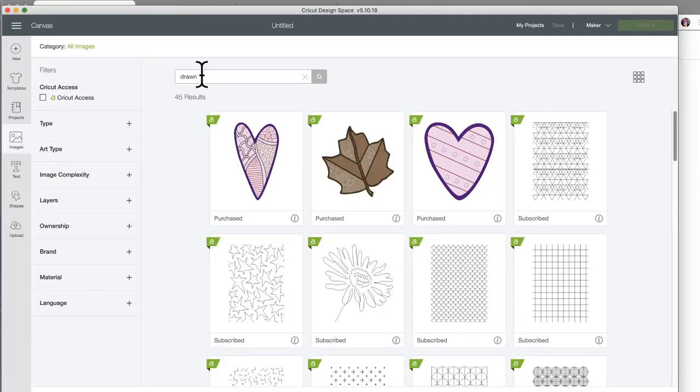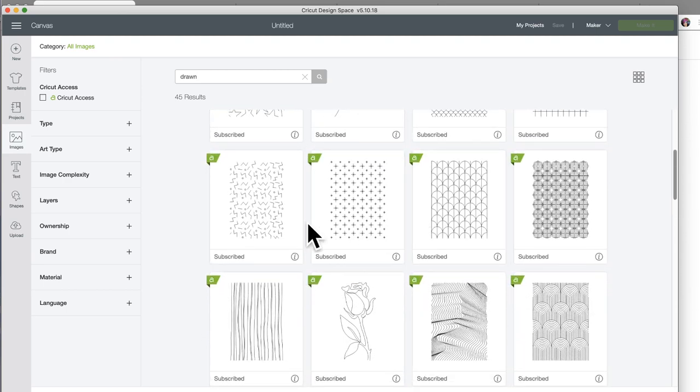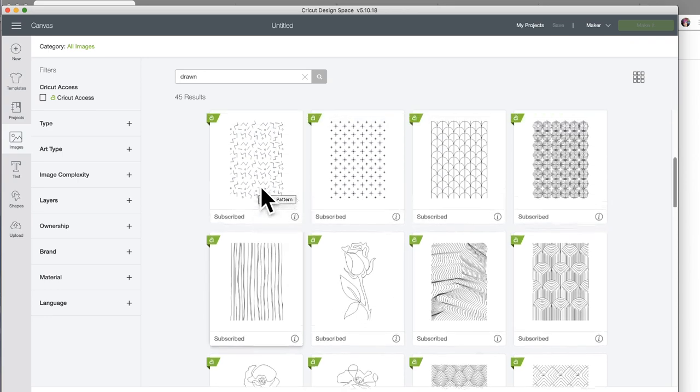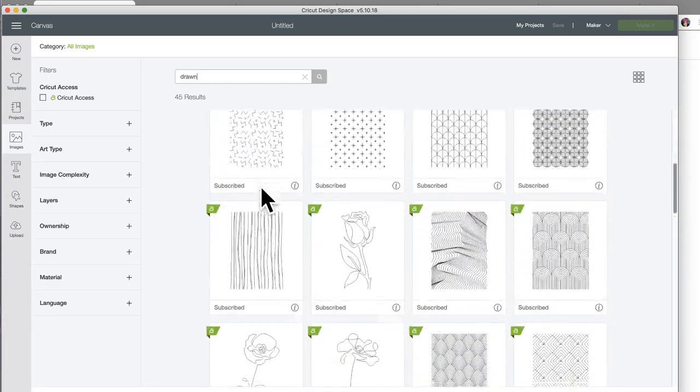So I just typed in images undrawn, and this leaf is amazing. I made this leaf out of veneer in one of my videos. It was so much fun, and it has drawing on it. So some of these are the drawn patterns. This is the continuous rows. These are continuous. This is the pattern that I just showed you that I did with the gold pen. Look at these. I like this one with just the drawn stripes. Aren't they cool?